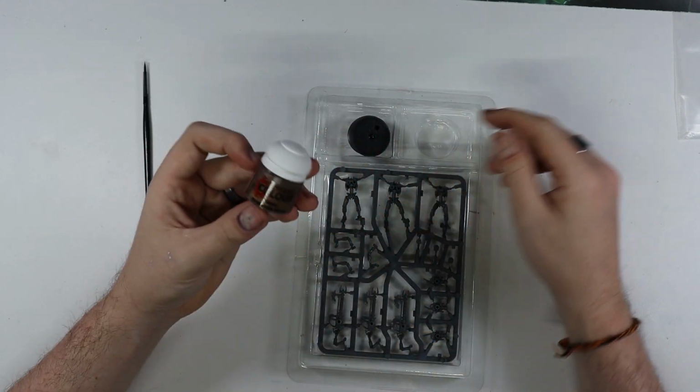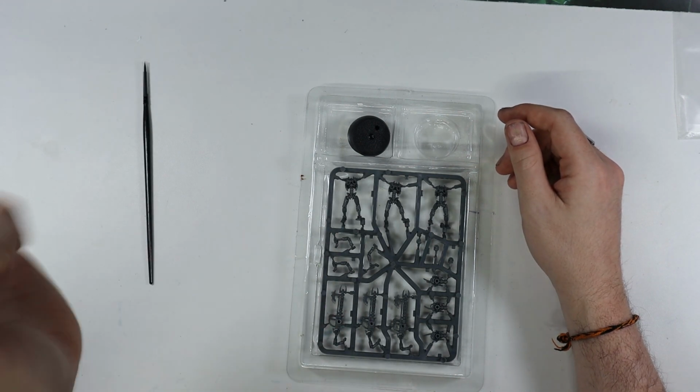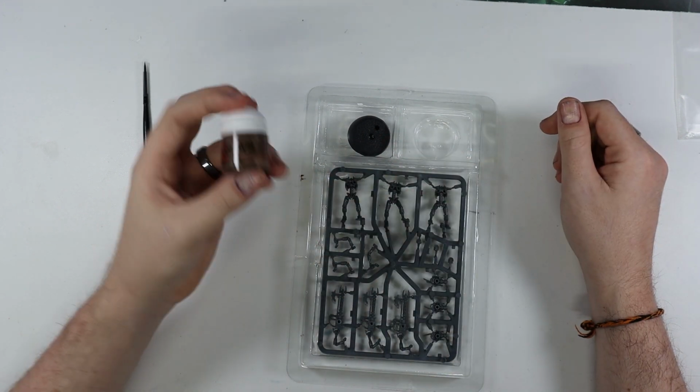So Rune Lord Brass, very commonly used on the new Necrons. They're no longer just silver with a black wash. So we've started getting some brassy tones in there as well, which makes them quite interesting.